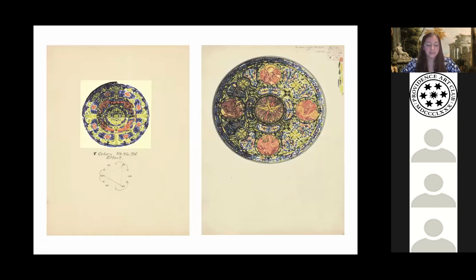And here we have examples of painting with his little color chart here, and the 8 colors in effect. And over here we have 9 colors in effect. I won't pretend to know the terminology for what this is called, but just another example of how he's breaking down his process of design.